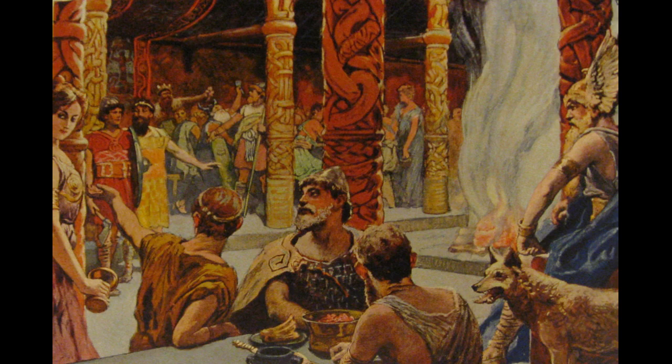Hrothgar. Hrothgar wanted to take care of his people, so he built Heorot, a mead hall. Remember Maslow's hierarchy of needs. First give your people shelter, then ale, then mead, and then beer. And then they can be happy.